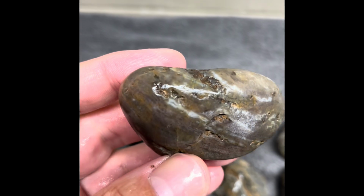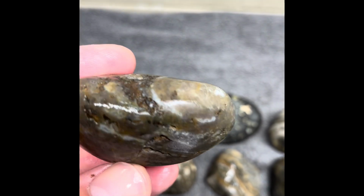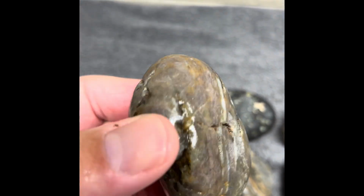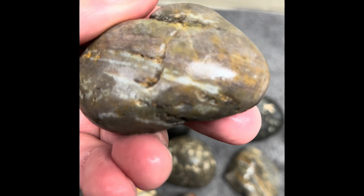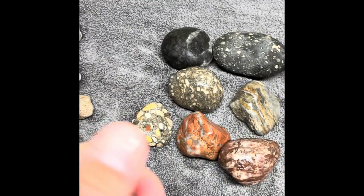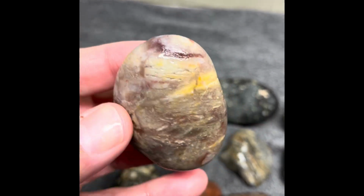And then this one I also found on the way back to the car. Definitely agate pocket right there. Some agate pockets around the top there. That's the main one right there though. So we'll probably just cut that one right down the middle and hopefully that's going all the way through. Maybe not though.